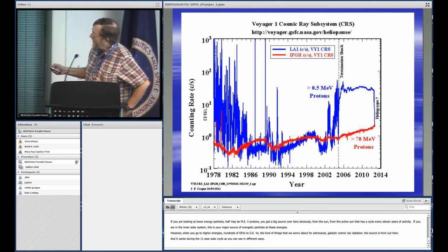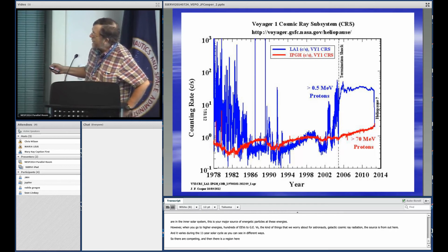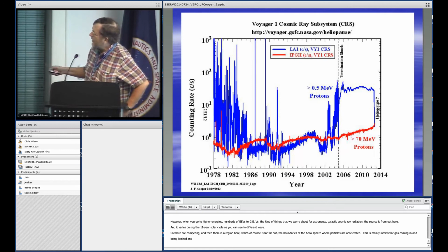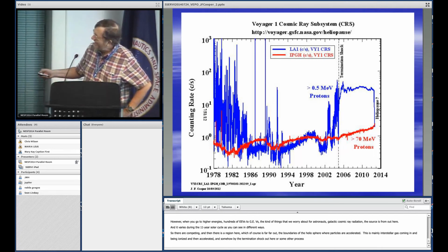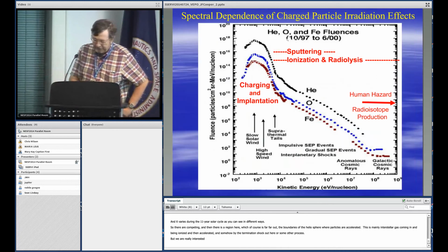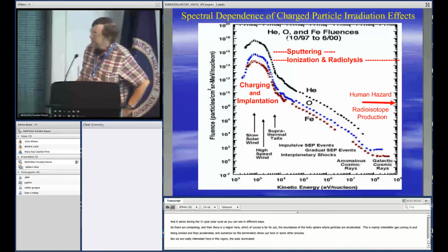So there are competing sources, and then there's a region here, which of course is far, far out, at the boundaries of the heliosphere, where particles are accelerated. This is mainly interstellar gas coming in and being ionized and then accelerated, somehow by the termination shock out here or some other process. But we're really interested here in this region, the solar-dominated region.